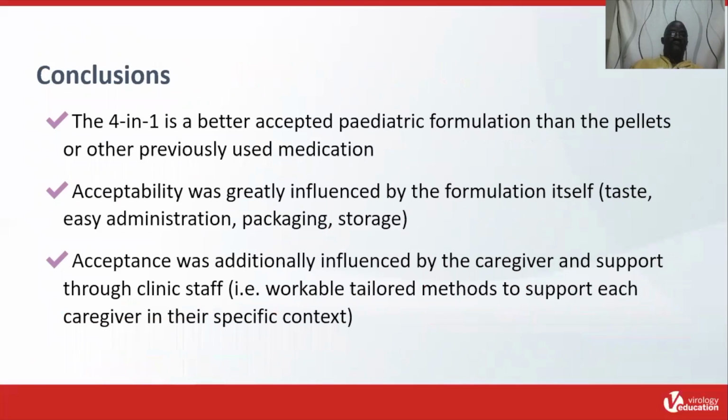In conclusion, the 4-in-1 is a better accepted pediatric formula than other formulas previously used. Acceptability was greatly influenced by the formula itself in terms of taste, ease of administration, and storage. And finally, individual motivation and tailored, specific support to caregivers influenced acceptability.